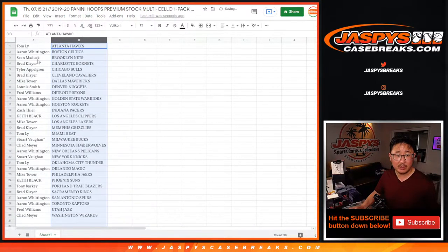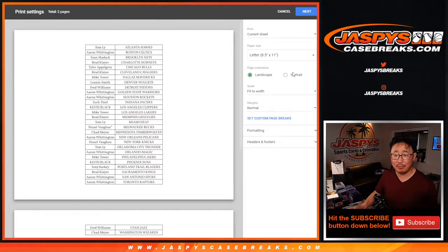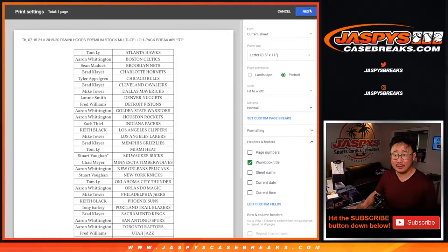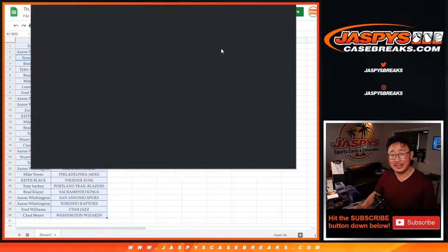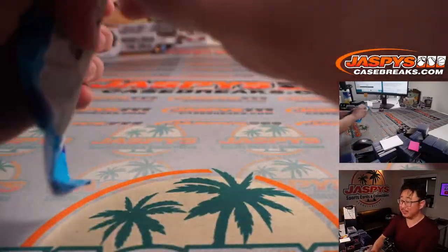So let's sort by column B. Let's center these up. Let's print and rip, and let's see what we have in this pack. And we'll re-randomize that list. And we'll see who gets those mixer spots.